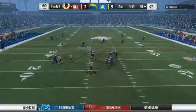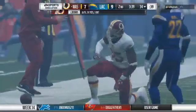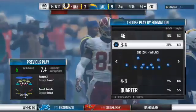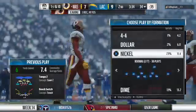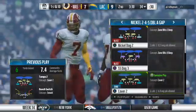Now Dobbs. To the right side and complete to Njoku. And he'll get it up near the 35, right at the 34 here. It'll go as a gain of 6 that time, and it moves the chains as well.